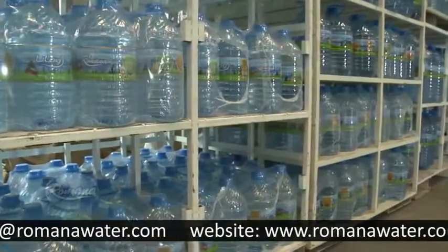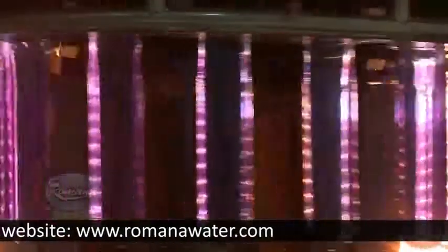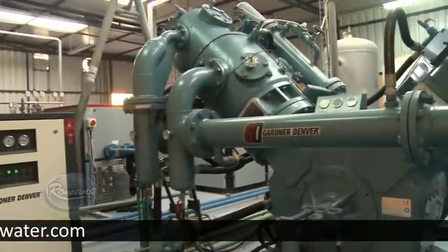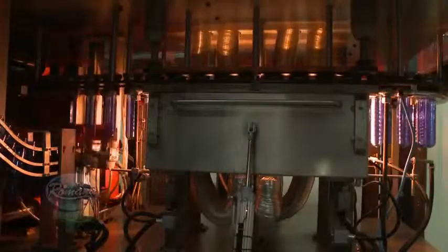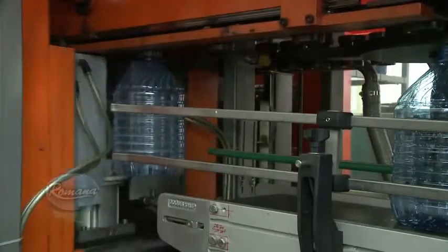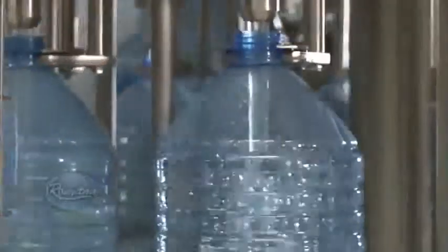in the UAE today. And to achieve this high quality standard, we use purified air to blow the preforms using Gardner compression, which is from the UK with a unique feature of being 100% oil free. Once the preforms are blown to desired size, it goes through an enclosed conveyor for washing, filling, and capping.